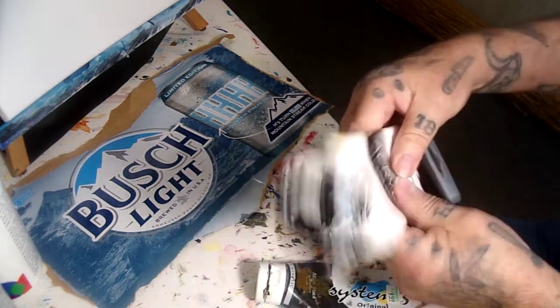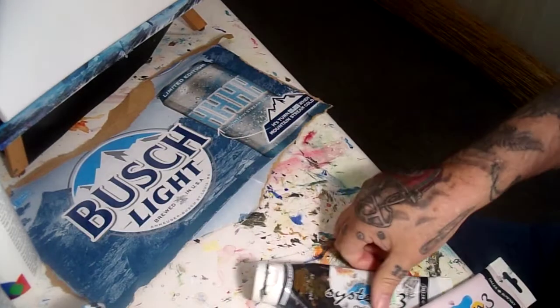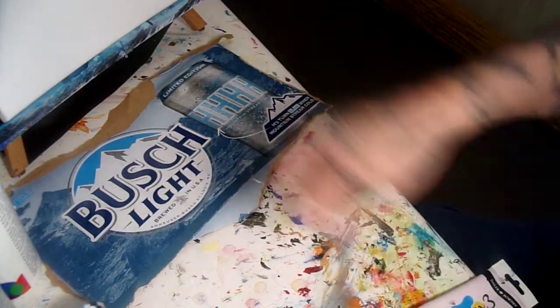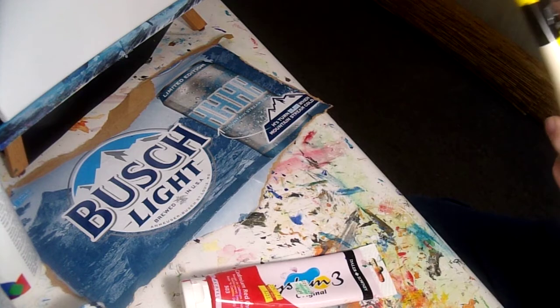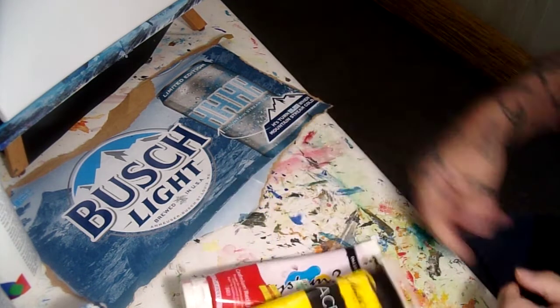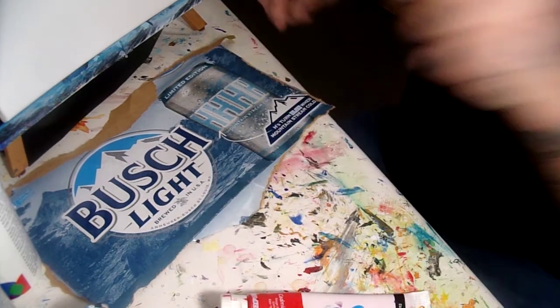Got some titanium white, what little there is. I've got to get to the store again sometime to get some more. I got some Mars Black, but any black will do. I got some cadmium red, because it's all the red I got. And I've got yellow medium. That's what they had. Alrighty, we've got our old regular brushes.